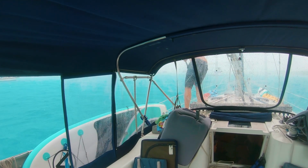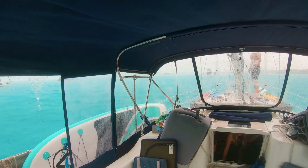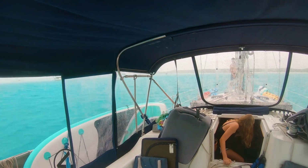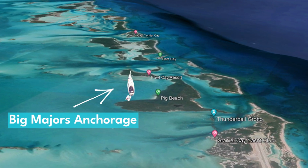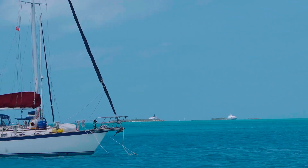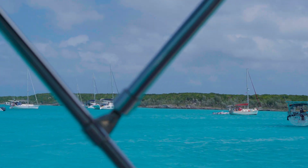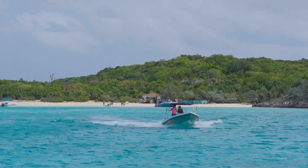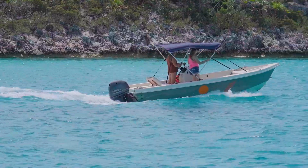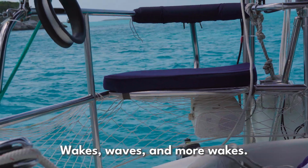So we've been fortunate to have some really isolated and quiet anchorages in the Bahamas. But Big Major's really wasn't the same. To be honest, I didn't really like Big Major's as an anchorage. It was really more touristy than I expected. And it made it a little more rough and rolly. Yeah, a lot of powerboats. Really feels like West Palm Beach. Florida Powerboat Central.